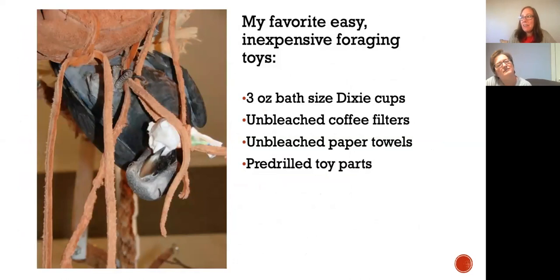Some of my favorite easy and inexpensive foraging toys are 3-ounce unwaxed Dixie cups. I love them because you can put something in them and hang them all over the cage. If you have 1 inch or smaller bar spacing, you can just twist it and hang it everywhere, or you can put it in a bowl, anything. Also unbleached coffee filters or paper towels, and sometimes pre-drilled toy parts. You can put little food pieces in there too.